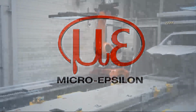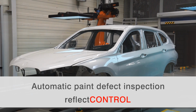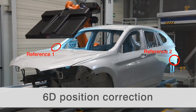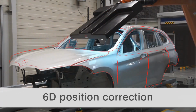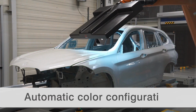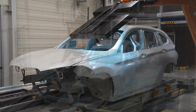So let's see all of that in action. Because the car body can be in slightly different positions, we first use reflectCONTROL to locate the car body with a 6D position correction, which looks at X, Y and Z and rotational elements such as the pitch, roll and yaw. The colour of the vehicle has limited influence on the system for inspection, but we can run specific settings for each colour if needed.